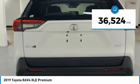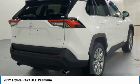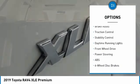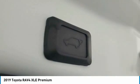This vehicle has less than 40,000 miles. Here are some of this vehicle's great options: tire pressure monitor, blind spot monitor, heated mirrors, aluminum wheels, rear spoiler, power lift gate, brake assist, traction control, stability control, daytime running lights.